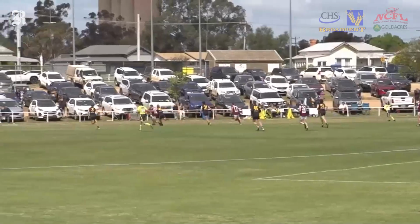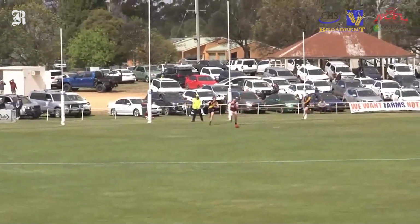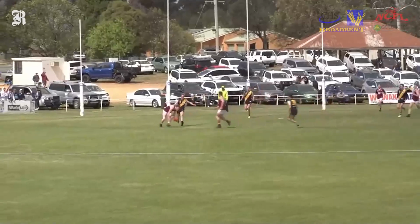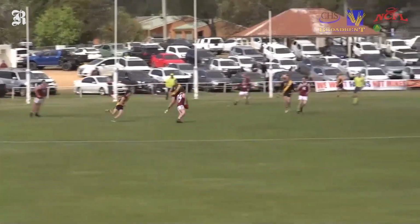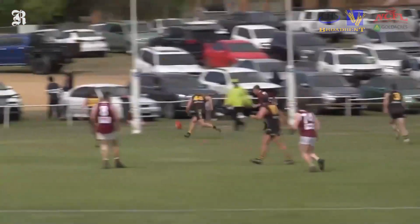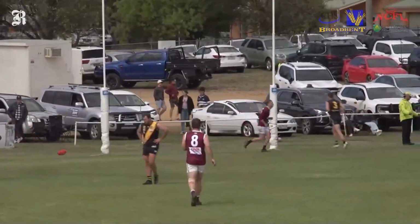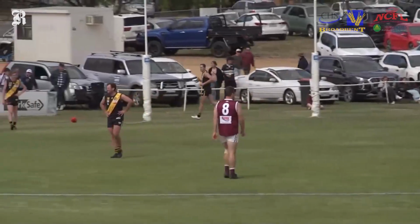Big kick forward. Kick towards goal, a snap towards goal, but it's gone out in front. Who's going to get there first? Nully's going to get there. Can they pick it up? Yes, they do. They turn. Jaden Coughlin kicks it in, and nobody marks, and it's forced through for a point.